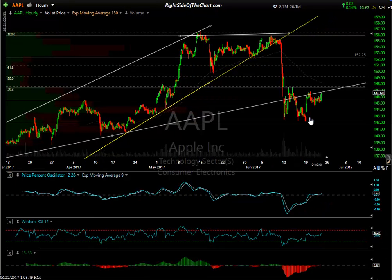The bounce in Apple, and again, this is, as you all know, the world's largest company, by far the largest component of QQQ, the largest component of the S&P 500. The bounce has been anemic so far. It was a big drop, and we haven't even, well, we did, I should clarify. We hit that 32% retracement level, but not right away.